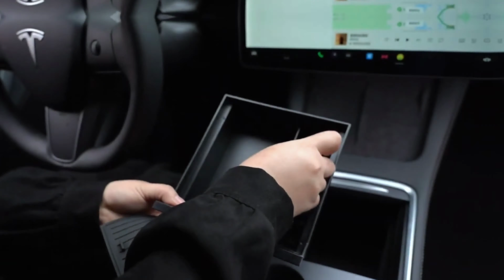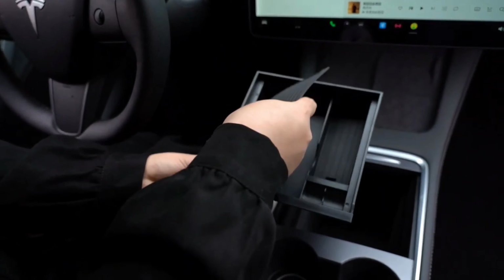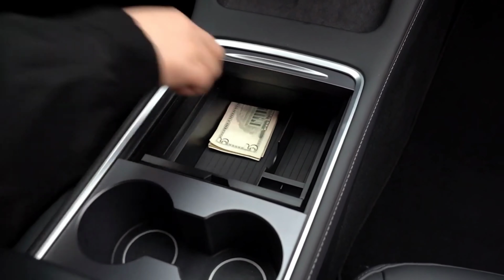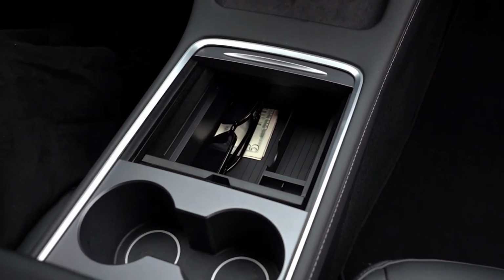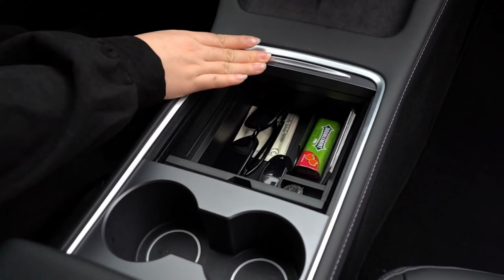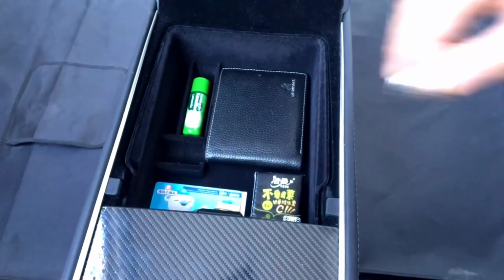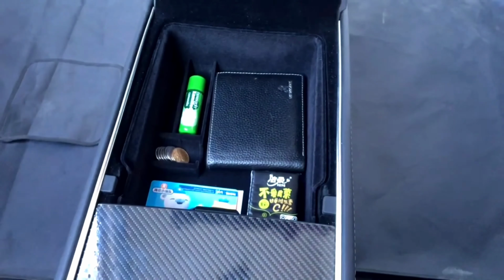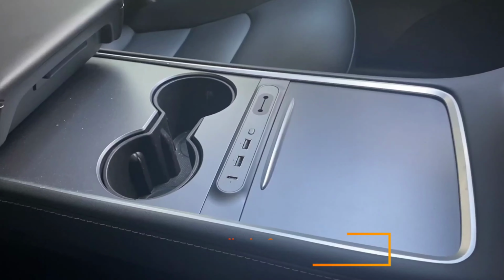Number 3. Armrest storage organizer. The space under the armrest of the center console is a good place to keep things you might need on your trip. The armrest storage organizer helps keep small things under the armrest more organized. It replaces the OEM tray, which is shallow, with one that is deeper and has more compartments. This makes it easier to find and use small items like credit or ID cards or any other small things.